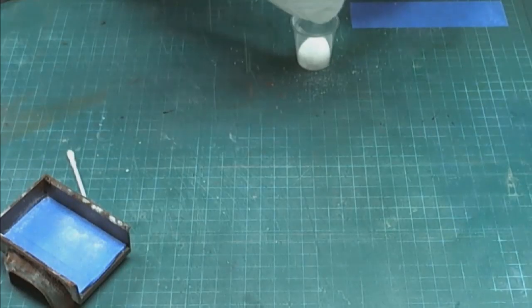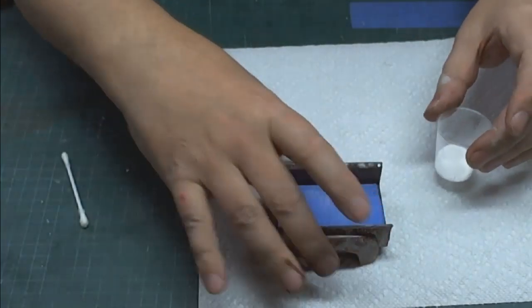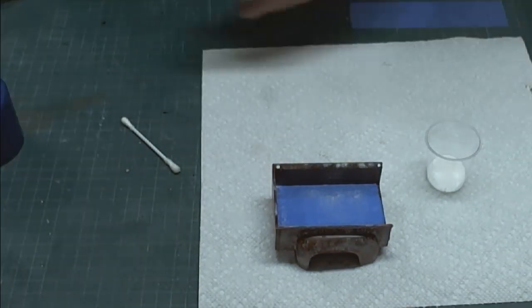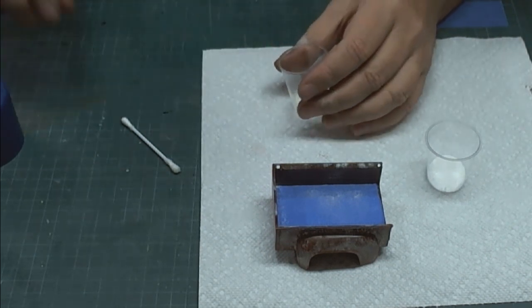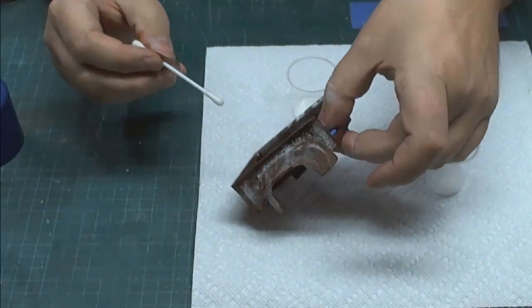Now, the thing about the stuff you've just taken off, guess what? Well, we can put all that together, put it back in our little cup, just like we did there. Get rid of some of the excess off our table. And we may want to put a little bit more hairspray on there. So I'm just going to give it a little bit of a spray here.